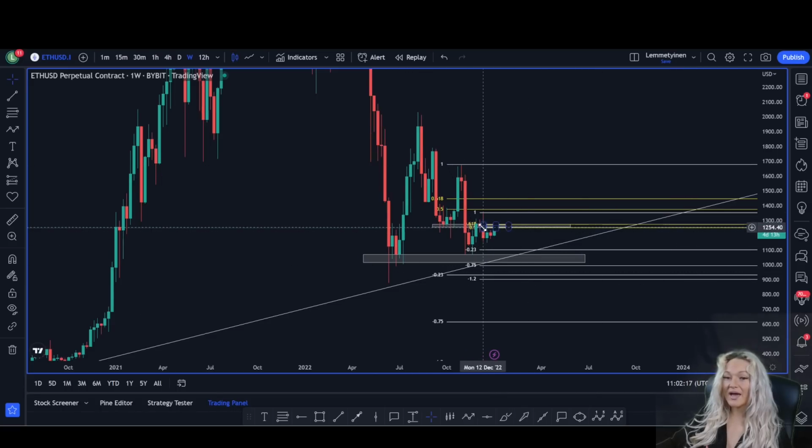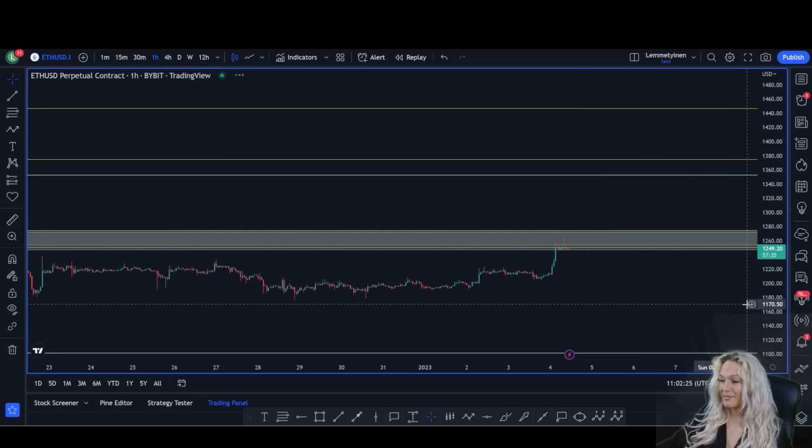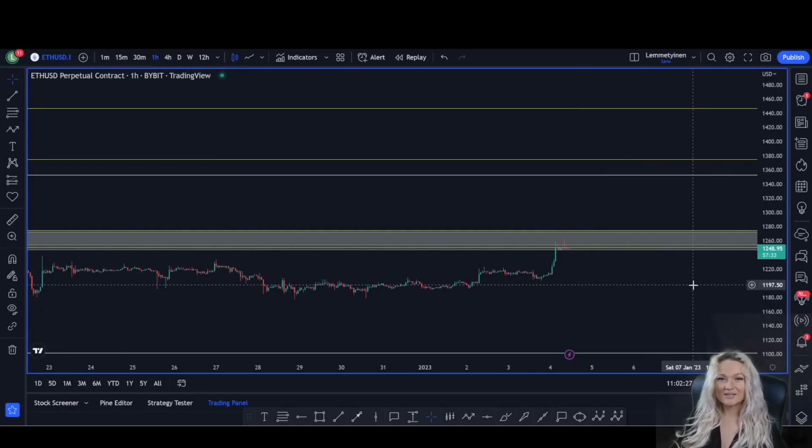So what we're looking at this moment is only a pullback, but we do have some really good levels that we can have in mind to see what the market is going to do against them, and after that just taking the decision if I want to go in a long or short position.